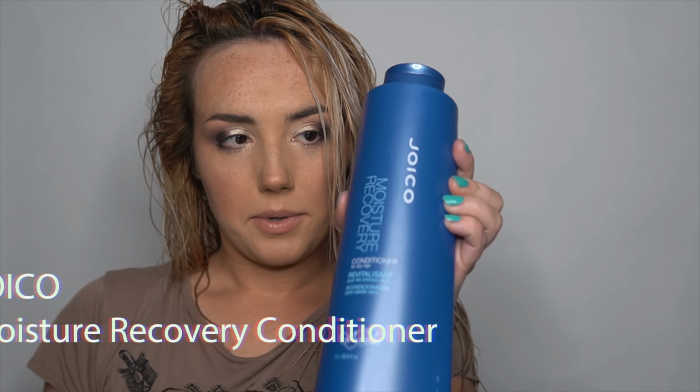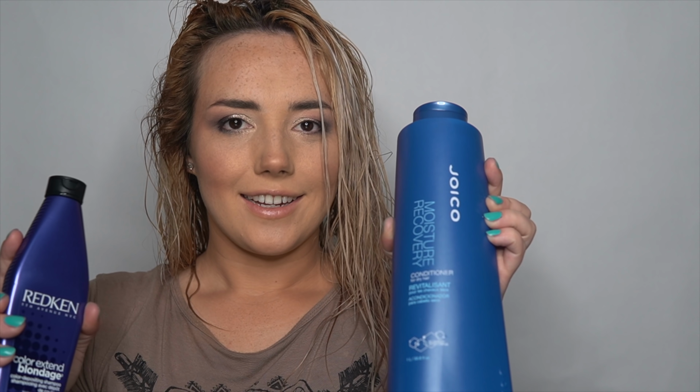And I'm back! I washed my hair with my all-time favorite Redken Color Extend purple shampoo. This is really good and it's soft, and it's also brightening hair pretty well. And with the Joico Moisture Recovery conditioner, they're both lifesavers. I cannot have good hair without this stuff, but with it, I can bleach my hair over and over and over again. Don't do it with your hair if you're not willing to take a risk. But if you will, try this.